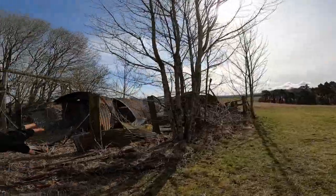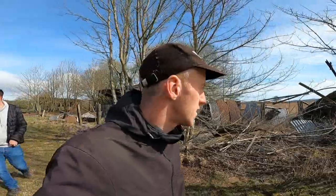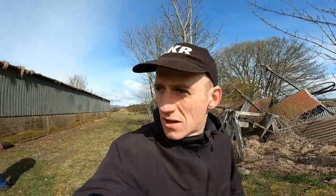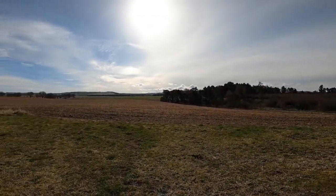Yeah, the history in a place like this, it's often just remains of the buildings which is left. You can get a slight essence of the old farm history. The only machine we saw was that vintage tatty planter. Yeah, what a cool landscape. This is obviously still good farm ground right here.